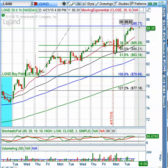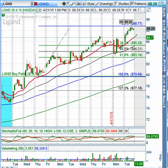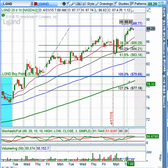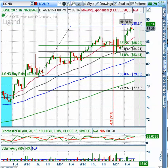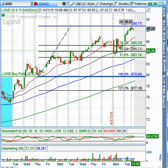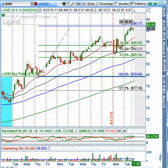Now, in addition to Fibonacci retracement, another thing we can look at is the moving averages. This is a 20-period moving average. Here, the black line is a 50-period moving average. The blue is a 100, and the green is a 200-period exponential moving average. The one that is watched most closely is the 50, this black line. As you can see, when price retraced down to the 50 yesterday, it bounced off of that and continued up and then went up today.